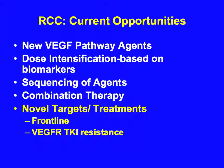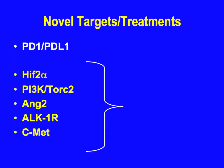But I think it's fair to say that we still have patients who don't respond to therapy, respond for a short period of time, and nearly everybody becomes resistant to therapy. So despite this plethora of treatment options, we still need new therapies and new therapeutic approaches. Here are some of the listed opportunities, many of which are talked about in this meeting, and I'm going to focus on novel targets and treatments in the front line and in the VEGF receptor TKI setting.